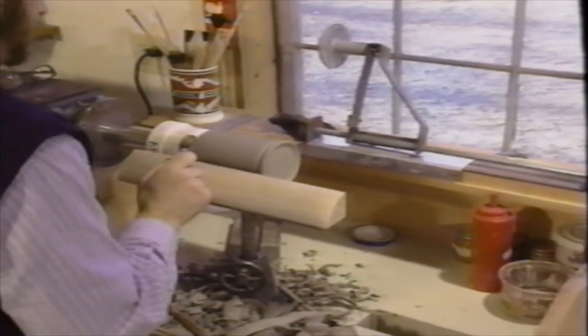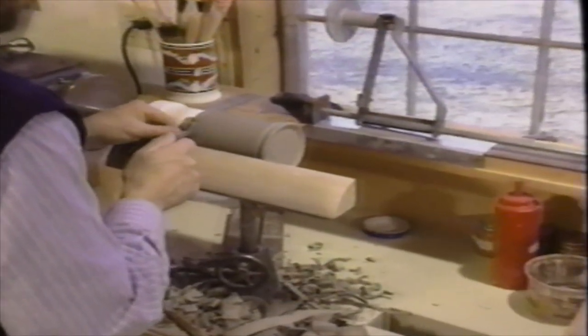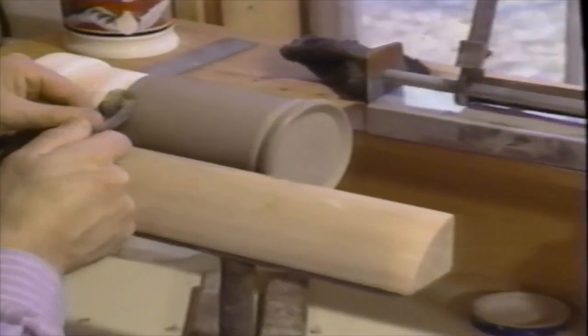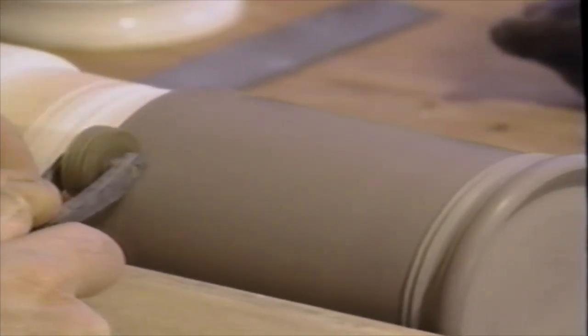And now for the fun part. It is time to decorate the mug. First, Don chooses a roulette. He starts with a triple row of beads forming a band around the rim of the mug. This is performed with a rouletting wheel with a deeply incised pattern. As the tool is held against the revolving clay body, the pattern is impressed.